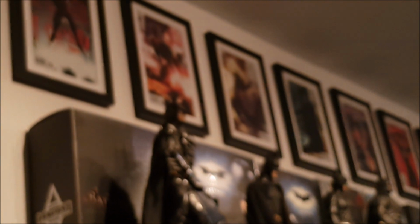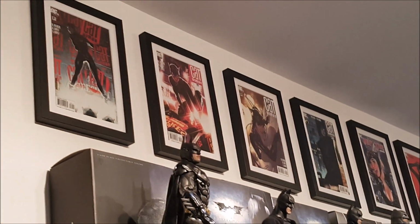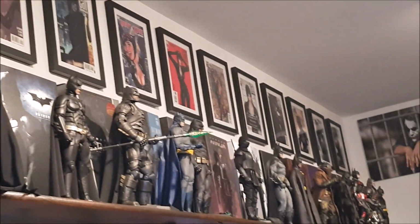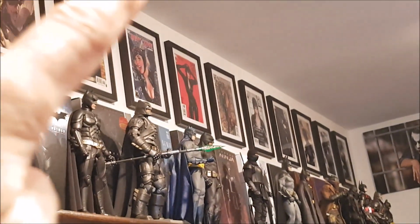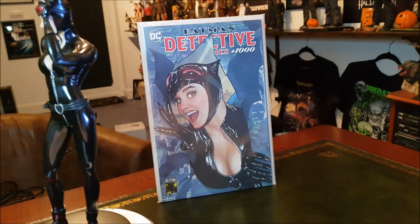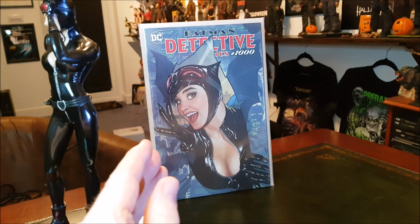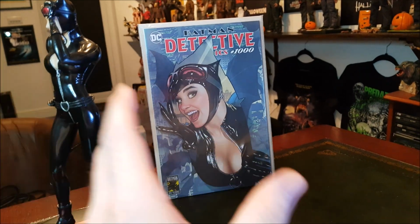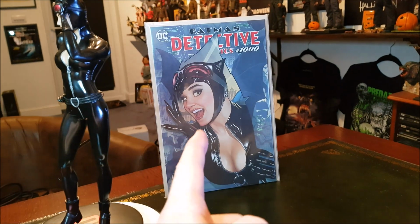I've got videos just showing my comics. I mean, they're all framed above the Batman collection there. And no, I didn't buy 2 of this one. This particular comic is very thick, and it wouldn't quite fit inside the frame. It was starting to buckle under the pressure and was starting to crease. So I quickly got it out of there. It was actually Justin from Justin's Collection.